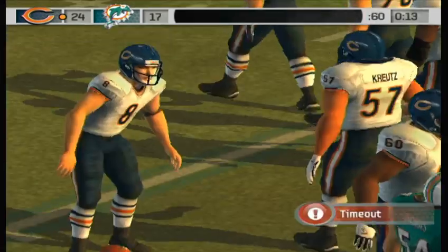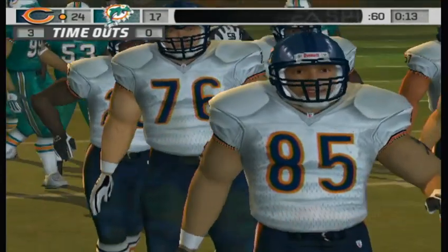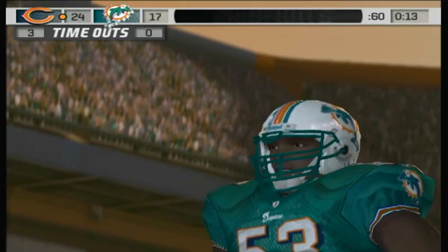He'll just take a knee. The Dolphins call a timeout. They have no timeouts left.